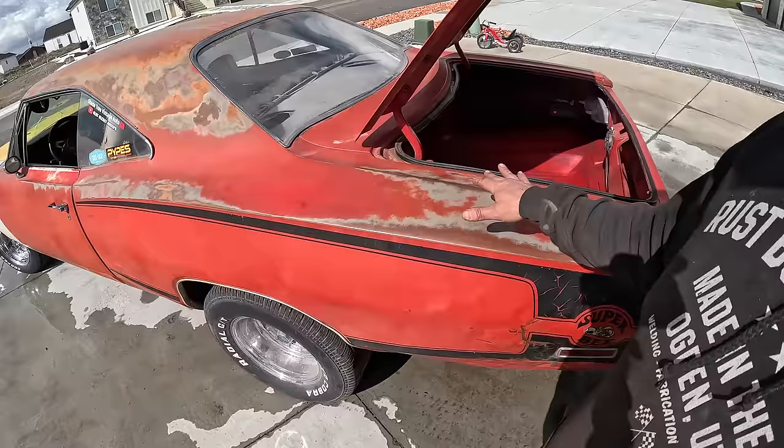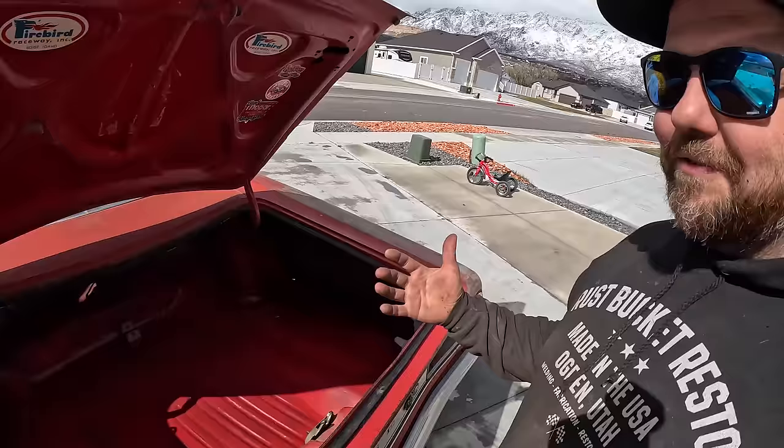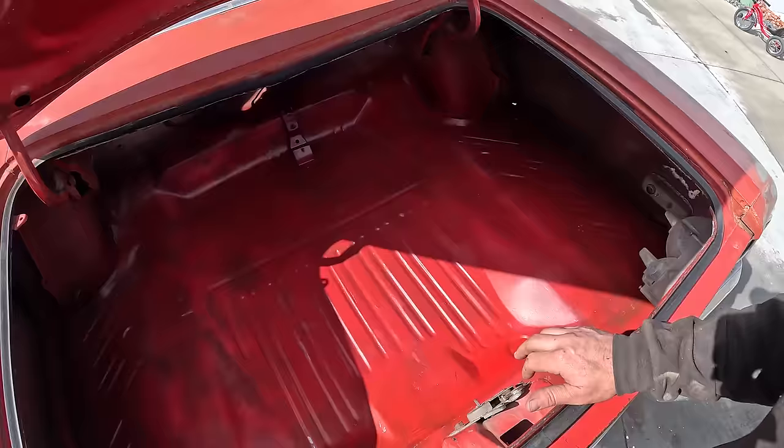Just the killer patina that's all over this thing, and he really wanted that to show in the trunk pan as well and wanted it to look like it's been in the car for 50 years. And I think we achieved that. And you guys saw the painting process there. It's really not very complicated. You really can't screw it up. You just keep on adding more paint if you don't like it.